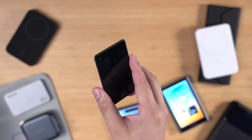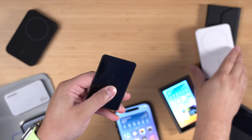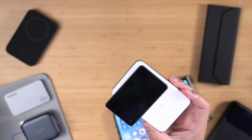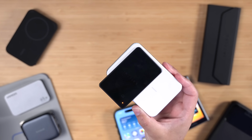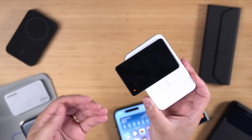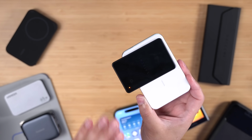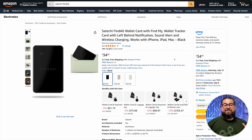But the best part is you don't need some weird proprietary connector to charge this card. It actually has MagSafe charging right here, so you can put it on a power bank or any of your MagSafe chargers, and then you can recharge the card. This is the first credit card size Find My device that I know of that uses wireless MagSafe charging, and it's gonna make this way more useful for years to come. And it's only 35 bucks, comes in multiple colors. Great Find My deal.